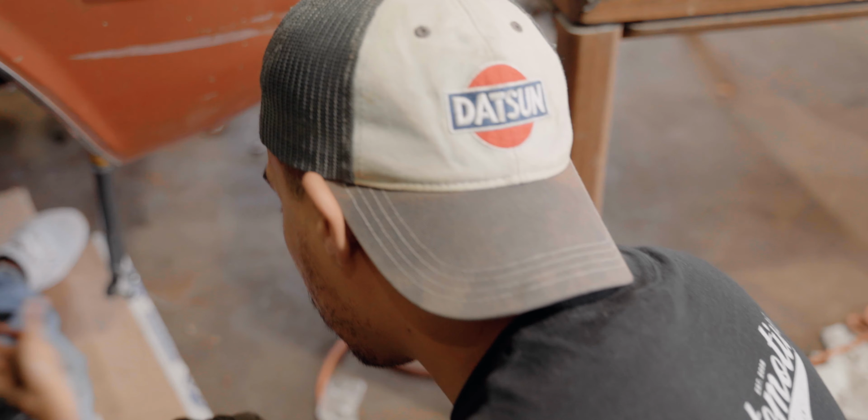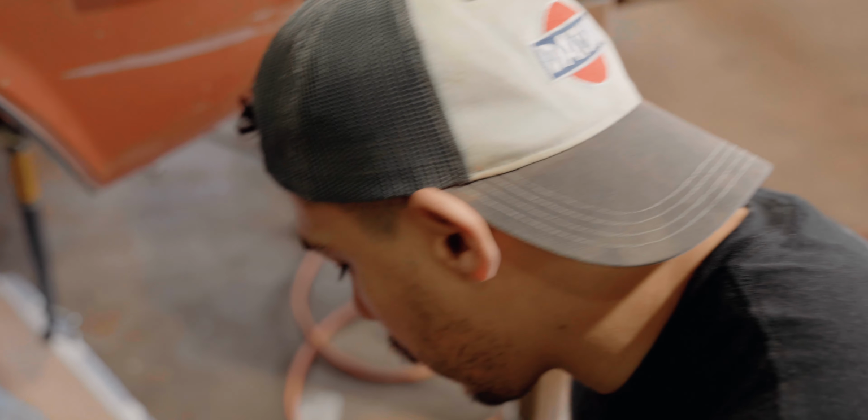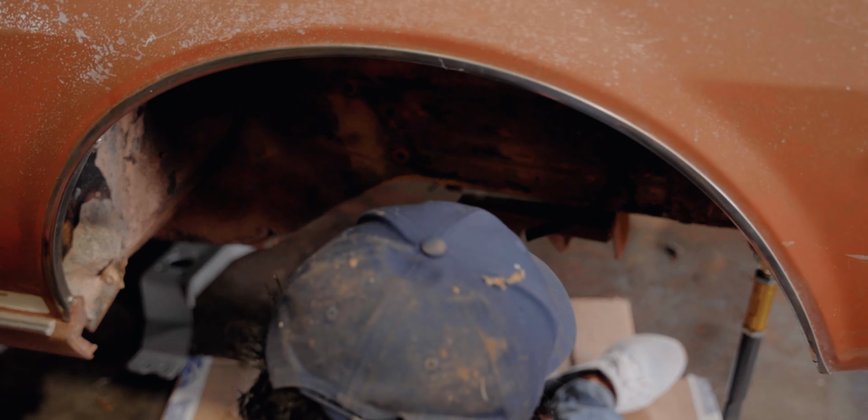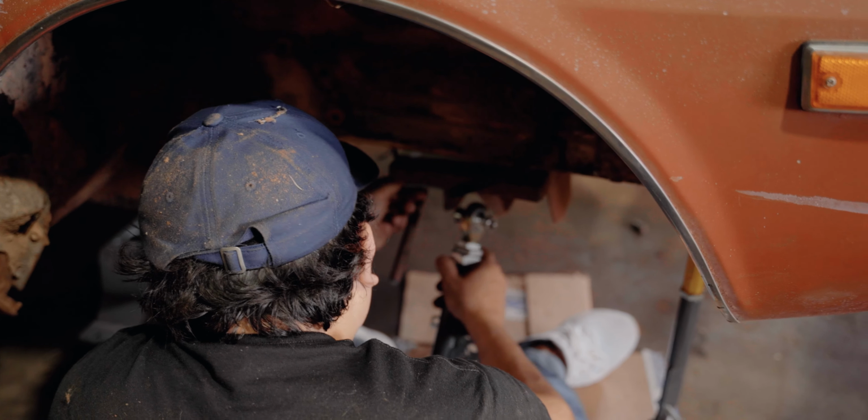I'm pretty sure mine came with bolts because I saw them there, and I'm like, oh, what are these bolts for? And I attached them to these. But if you have the OEM ones, you just put the OEM ones on there. Okay, so I'm just gonna buy some grade 10 bolts.